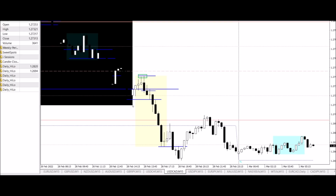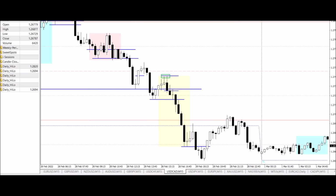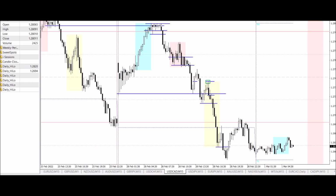But coming back to building your playbook, knowing what you're looking for. This is an example of a broken down pair. It's already broken down, put a peak formation in Asia. They've broken down in London. They've popped back up into the breakdown. They've come down to the low of the day and come back 1, 2, 3 to continue the move down. That's an easy trade setup.